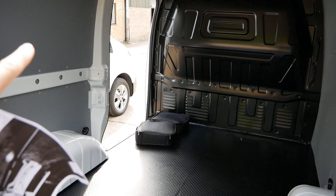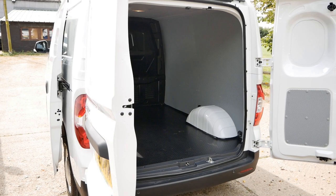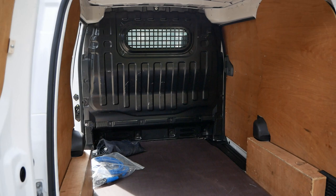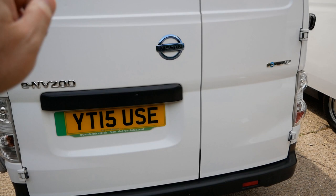One area where these aren't quite so good for some people is these only have one sliding door on the near side, the passenger side. They have converted it for right-hand drive vehicles, because left-hand drive vehicles have the sliding door on that side, but one door only on these for now. Maybe that will come in the future. Whereas the E-NV200 has a sliding door on both sides as standard. Both have barn-style doors.